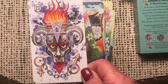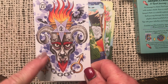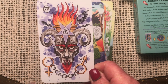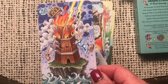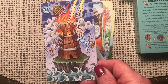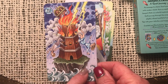Next we have the Devil. Instead of the actual people, we've just got symbols, male and female. Here is the Tower. Very traditional Rider-Waite looking tower. I like the addition of the ocean.